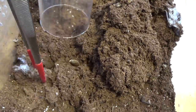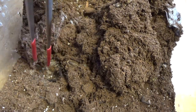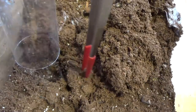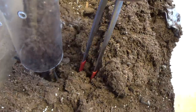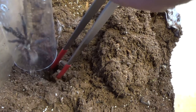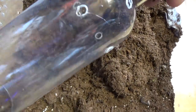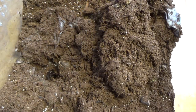Pull out any molts that I find. Okay. So put this here. Kind of poke behind. Come on. Come on. All right. So there's a big girl right there. Look at that big abdomen. All right, so let's see if we can get her into the enclosure.